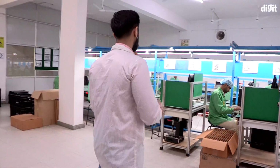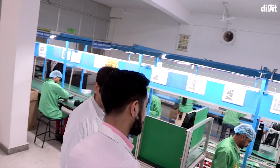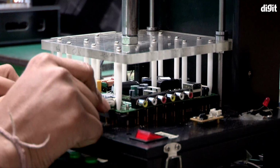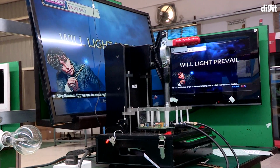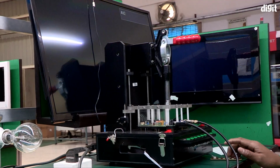Over here, they're checking all sources: your AV in, your AV out, your HDCP keys, then your HDMI cables. They check if it's working well with the Tata Sky and all your set-top boxes. So you can see it's all video board testing. These are all sources being checked, and all these machines are for that. If there's any issue, this is the repairing stage where they repair it right over there. If there's a bigger issue, it's sent to the R&D team.